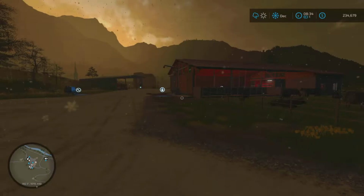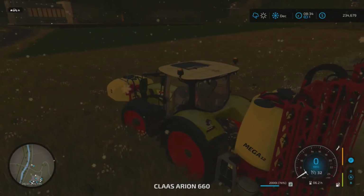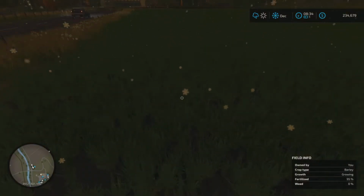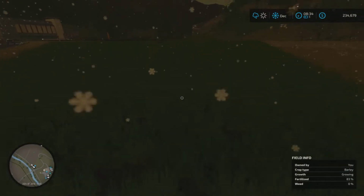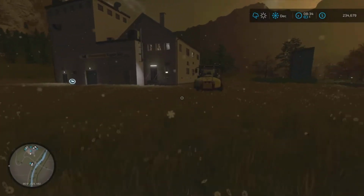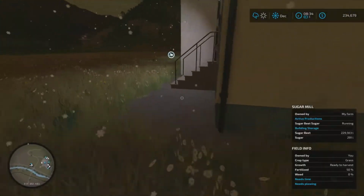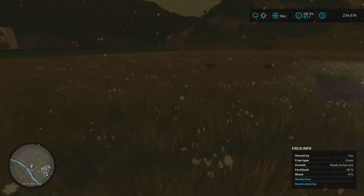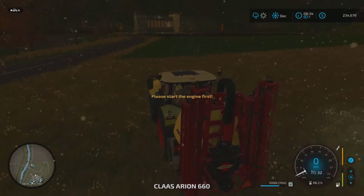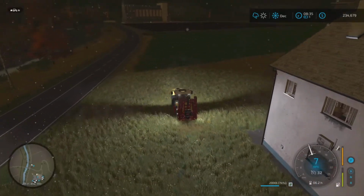Nothing on it as of yet, so let's go ahead down there and check it. Oh yeah, it's got some grass. Some grass and barley. Alright, so let's go ahead and... It's cool. Well, look at this. This grass is all back now. Cool. So it's not terrible. Ha! Snow!